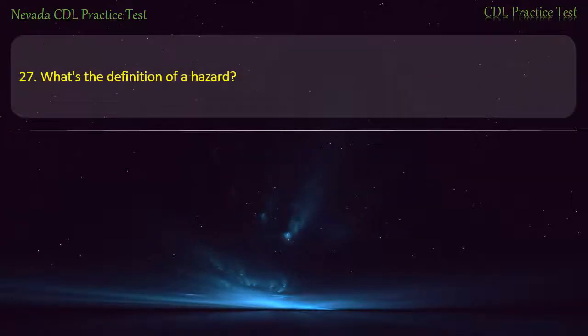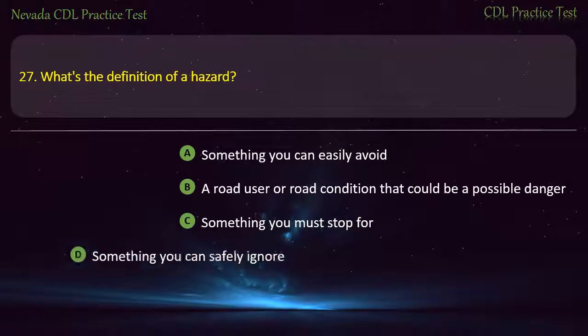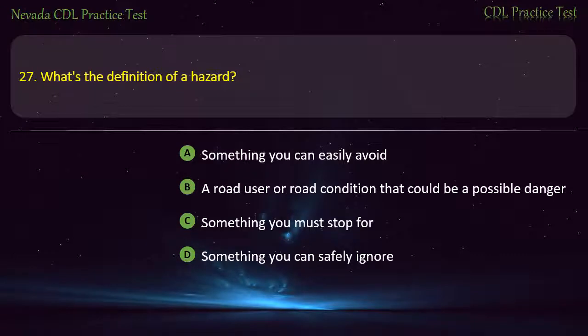Question 27. What's the definition of a hazard? Something you can easily avoid. A road user or road condition that could be a possible danger. Something you must stop for. Something you can safely ignore. Answer. A road user or road condition that could be a possible danger.